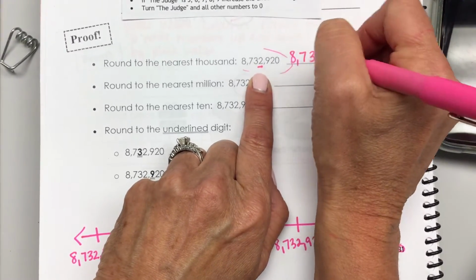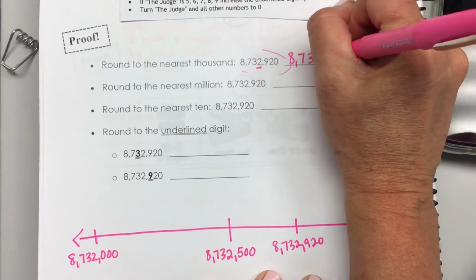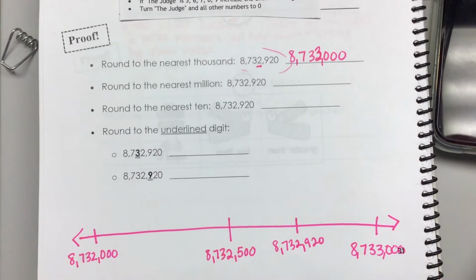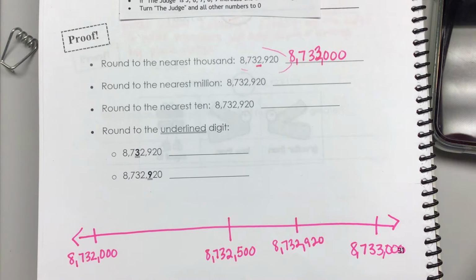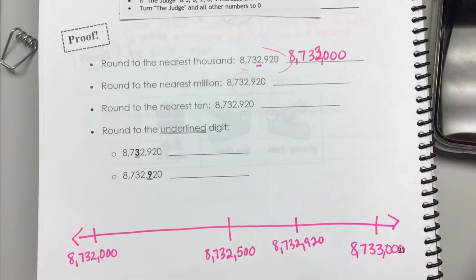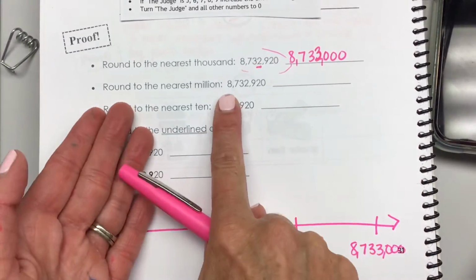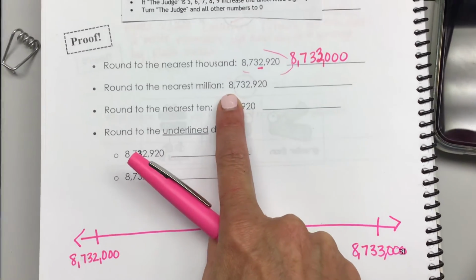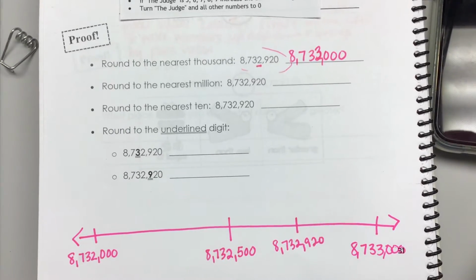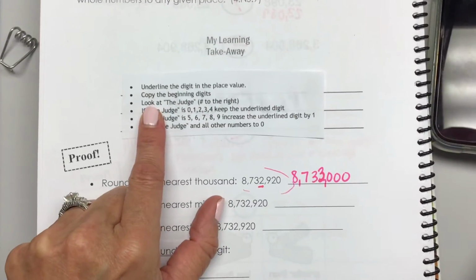Now, there's easier processes to follow to get your answer. But I want you to see that you could do these on a number line. You're really just trying to see, is it closer to this end or this end? It gets easier with the millions. Is it closer to 8 million or 9 million? Okay, but when we have all those numbers in front, it can get a little bit confusing. That's why we have these steps to look at.